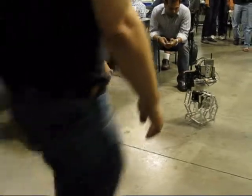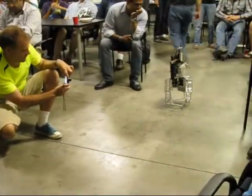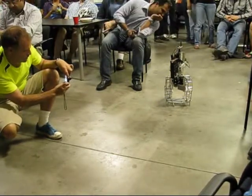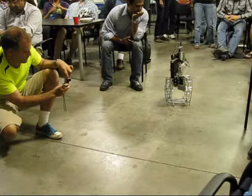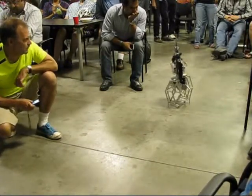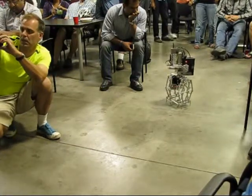And since it is running ROS, we can run all the ROS stuff like navigation and fast planning and all the image processing.